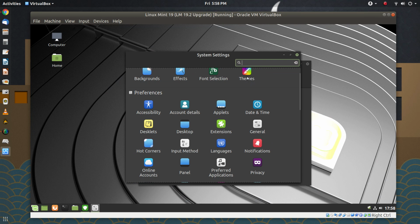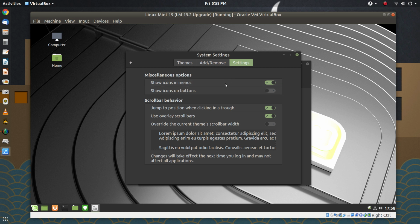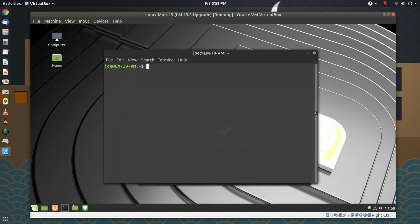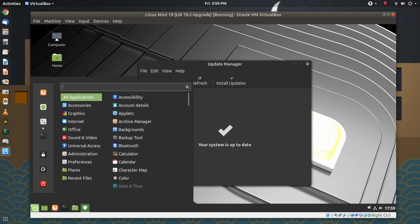Let's see if we can make those scroll bars bigger. I've had a lot of people ask me about that. That's why I'm taking the time to look at it. So we go to Settings, Icons, let's see. Use overlay scroll bars, that is on. Override the current theme's scroll bar width. Okay. So let's get something with scroll bars so we can see how big they are. A little bigger. But it's not like you can adjust the size of the scroll bar. I didn't see anywhere you could do that. Maybe you can. Hold on. Let's go back and look. And yes, of course, I already closed it. But it's easy to get back to, so it's no big deal.